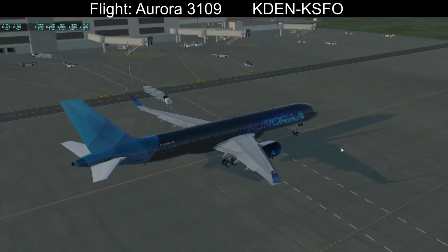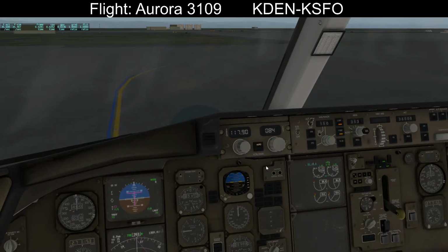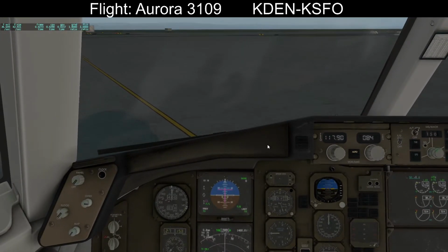Take a little look outside at this lovely plane. I absolutely love the 757, especially in that Aurora livery. I really like the Aurora livery, got to say. But the 757 has been my favourite plane, I think. You know, it's one of the big benefits of X-Plane. There isn't a decent 757 for FSX. There is for P3D, though. So, you know, it's not all bad. But yeah, FSX doesn't really have a decent one.